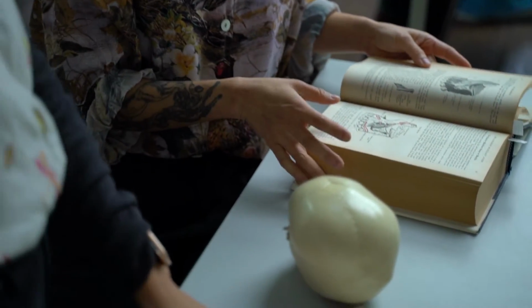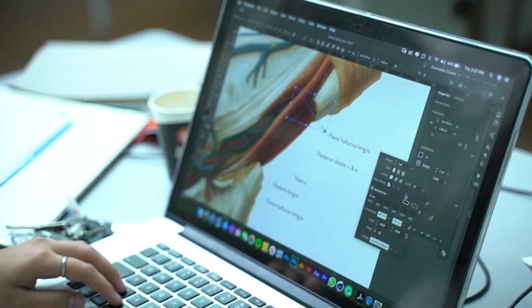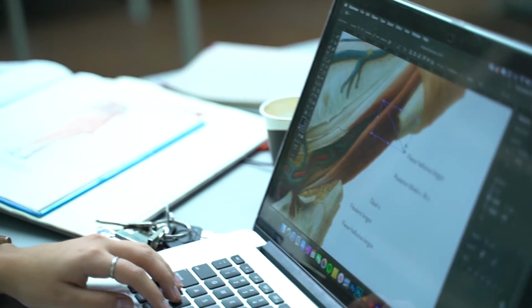People who want to study in this program should have probably passion for drawing and for medicine. We are creating art in the service of science. So we are creating illustrations in order to explain a difficult topic or a problem that a scientist or a doctor is trying to explain to a broader audience.